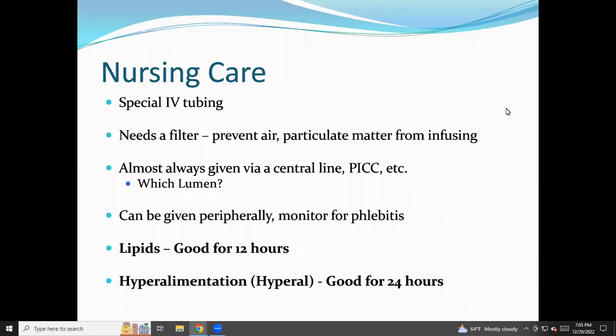If we were going to give it through a central line, which we should, which lumen do you think? You can pause it, try to think for yourself, and then I'll give you the answer. The answer would be the distal lumen. There's obviously the proximal, the medial, the distal. The distal lumen is the lumen that empties closest to the heart. We want to give it through that lumen if possible, because since it's closest to the heart, the vein is bigger there compared to anywhere else in the central line. So it's going to be best able to accommodate the hypertonic fluid at that location, right?